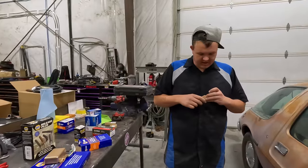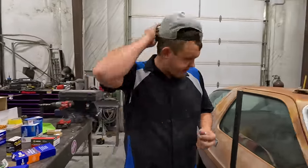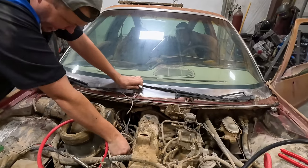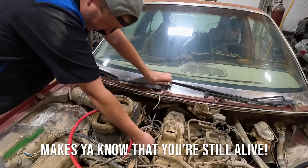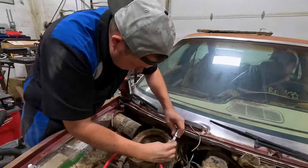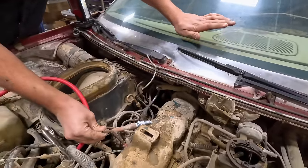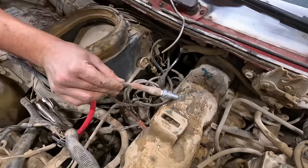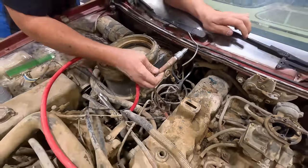We're gonna check for spark. We're gonna use a sparkulator. Keep your hands off of that. Ready? No, don't be a jerk. I hate being shocked. Make sure that you're still alive. Oh, he knows. I know I'm alive. I promise you I am. Okay, crank it. We're not getting any spark.